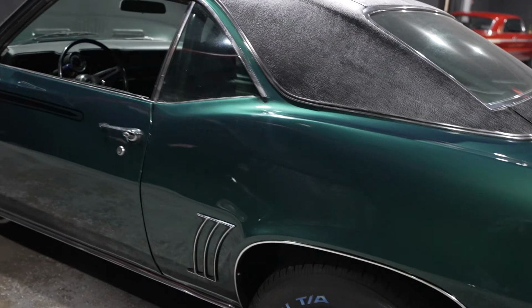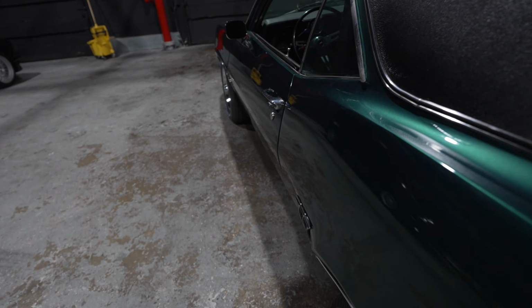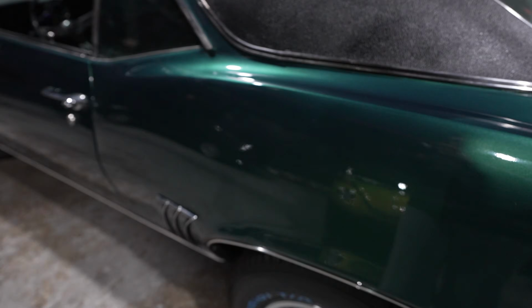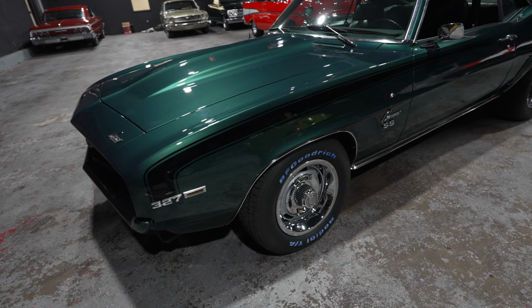Let's look back here on this quarter. Now, I don't see any Bondo or anything, but I will say this is the worst part of the whole car. So there's a little crack in the paint here. So it's previously had some type of work. Again, most of these cars have. What I look for is noticeable things. I look for big Bondo patches, which I don't see anything on this car.